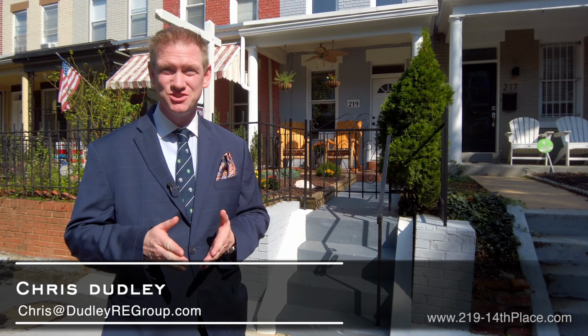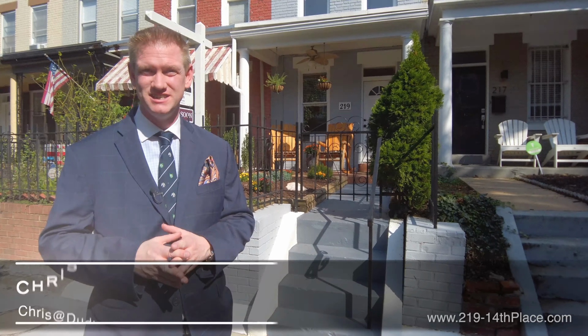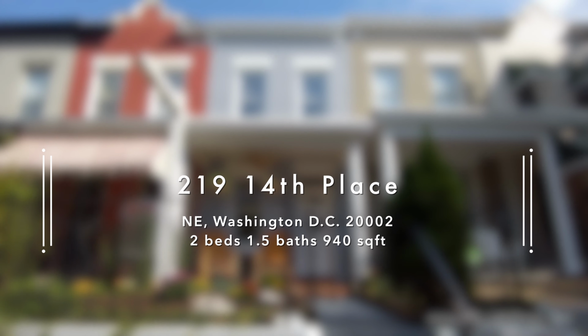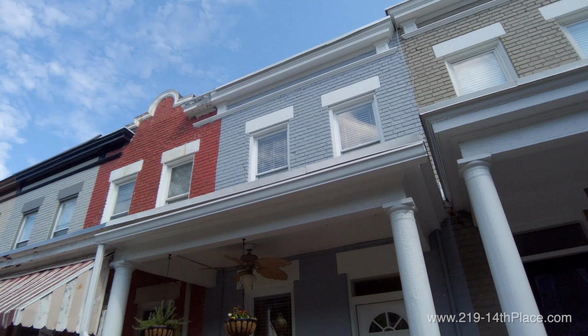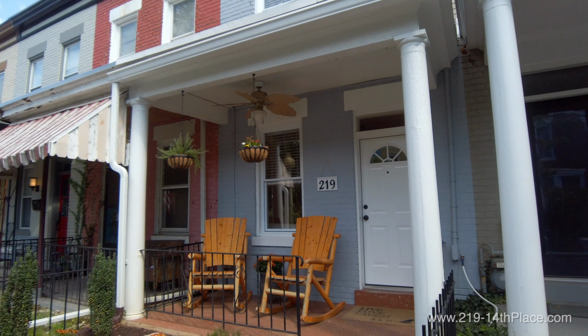Our new listing today at 219 14th Place Northeast in Washington DC. This is a 940 square foot row home. It's got amazing upgrades to the kitchen, the bathroom, wood floors inside, an amazing patio outside, and a cool front porch as well. Take a look at our listing and let us know what you think.